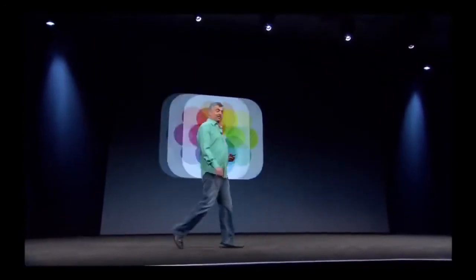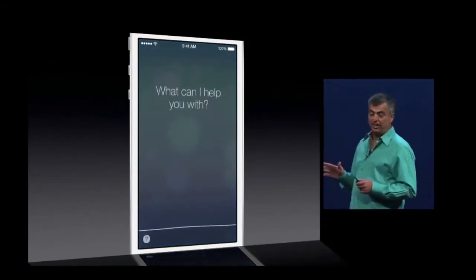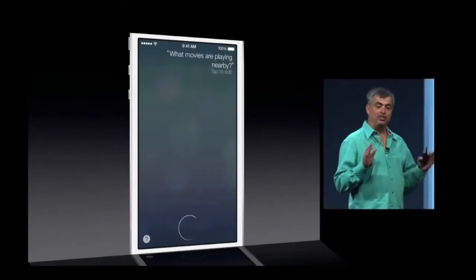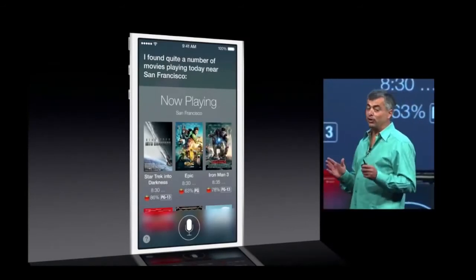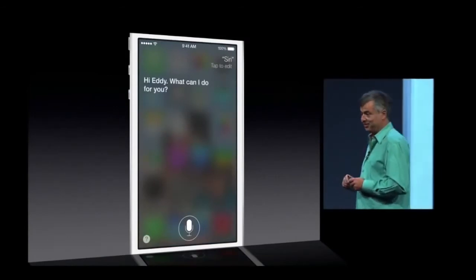So let's talk about Siri. The first thing is Siri has a gorgeous new interface. Now, as I speak, you'll see a sound wave across the bottom, and you get the results in a beautiful, gorgeous, clean way. But Siri has always been a lot about the voice of Siri, and we've got an all-new voice.